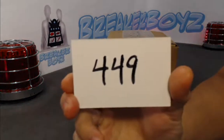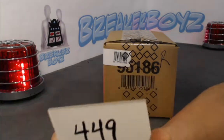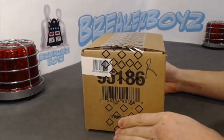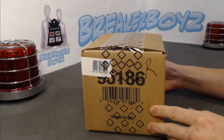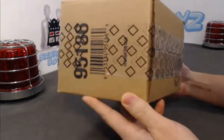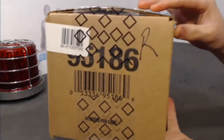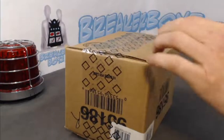All right, this is break 449 from Breaker Boys. This is an eBay player break, again from Breaker Boys. This is a 10-box inner case of the brand new 2021 Upper Deck SP Game Used Edition. Brand new sealed case. This is the other half of the master case we opened a couple days ago. Again, this is the right side. So a 10-boxer. Let's do it up.